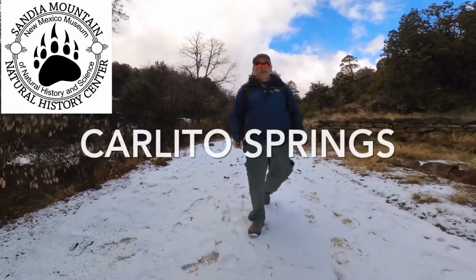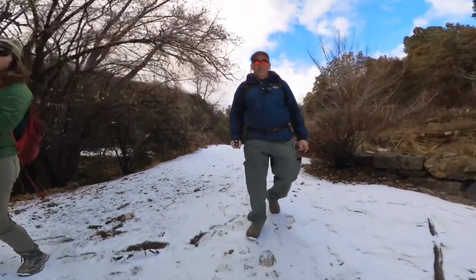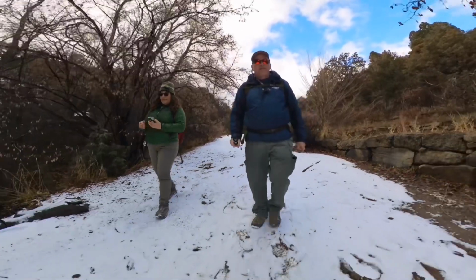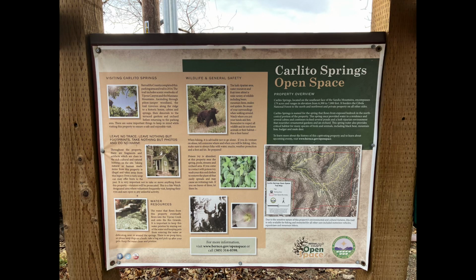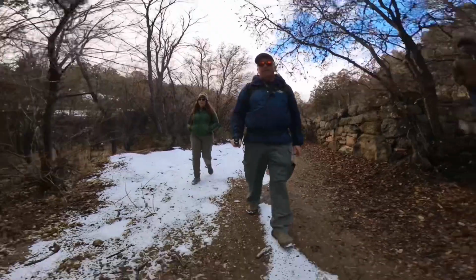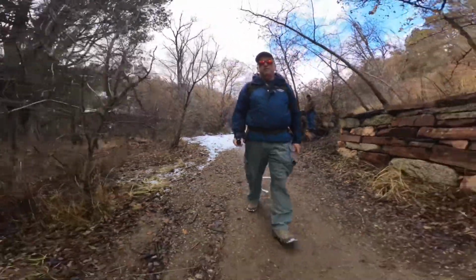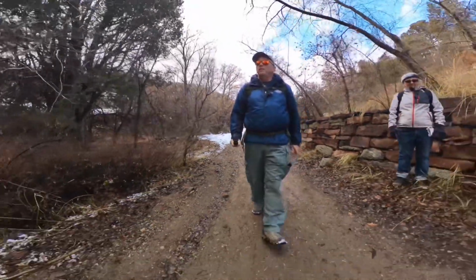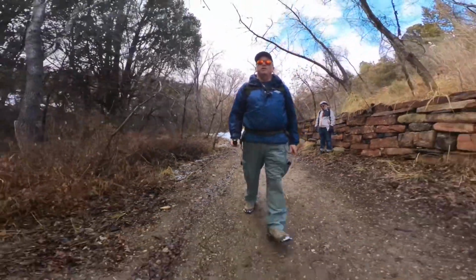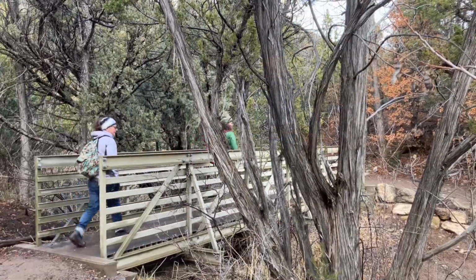This morning we are in a place called Carlito Springs, which is near Carnuel, New Mexico, just outside of Albuquerque. And this is a really cool spot because it has a lot of natural history and just a lot of human history. Occupied, obviously, at one time by Native Americans, but originally established by a Civil War veteran. But there's an orchard here, a spring, and even an old sanitarium. So let's go check it out.